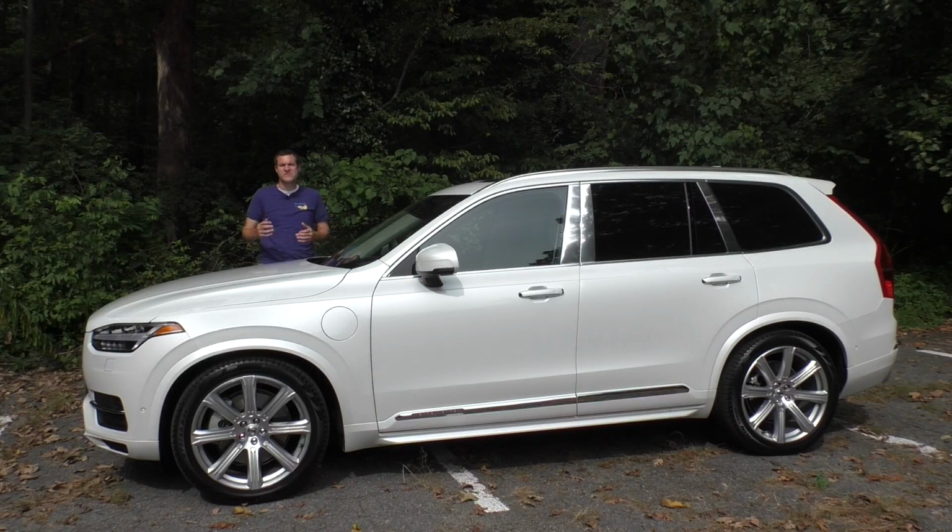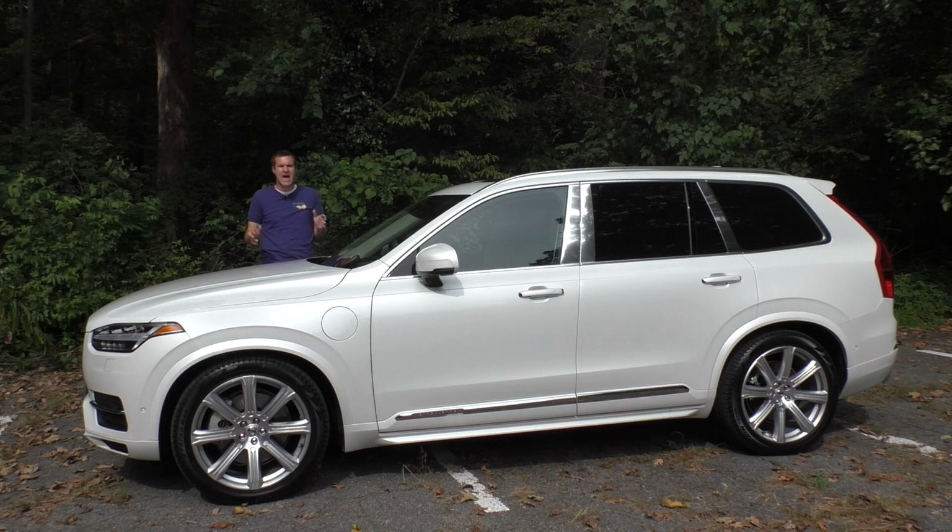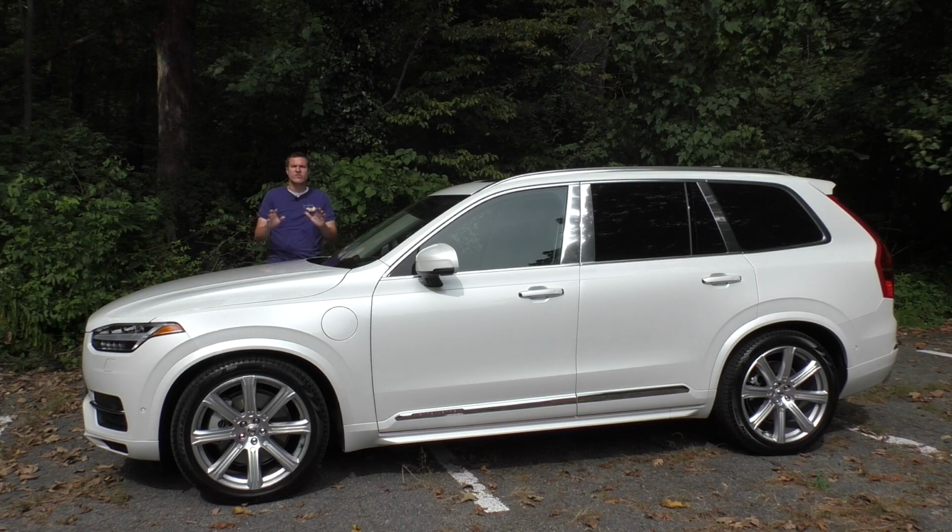My first car when I turned 16 was a Volvo, and my parents spent like $6,500 for it. And I never thought I'd be standing next to a Volvo that cost as much as a new Porsche 911. But as you've probably guessed, the XC90 Excellence isn't just any Volvo. So let me explain how this all works.